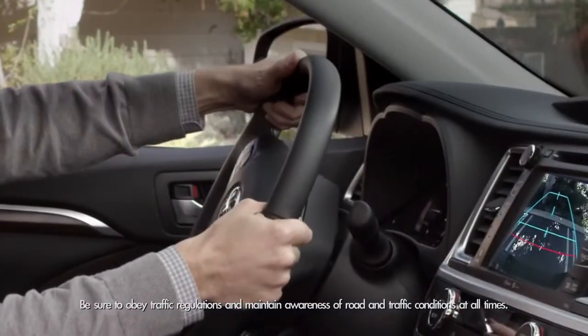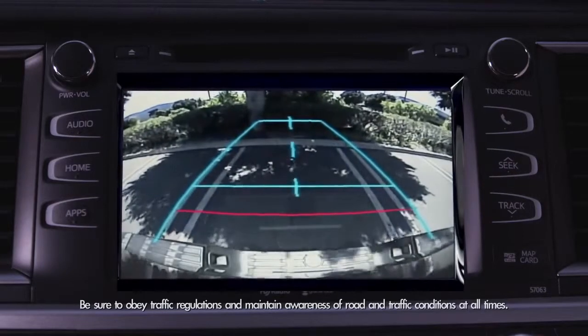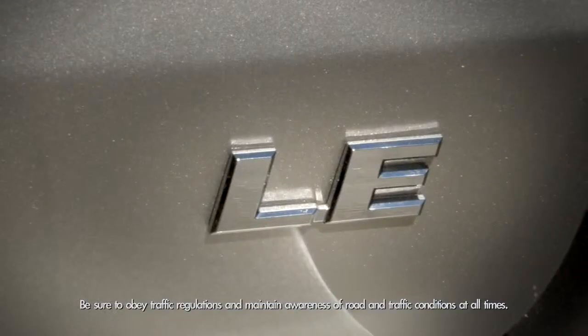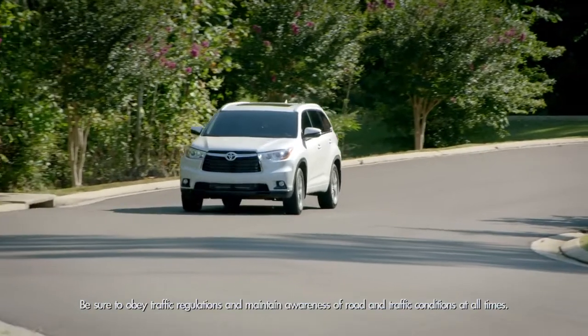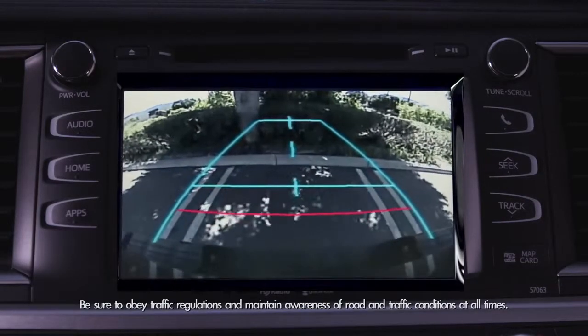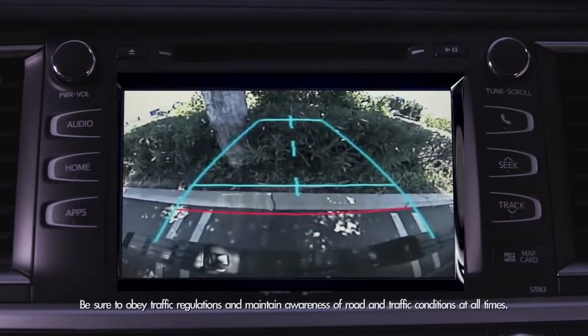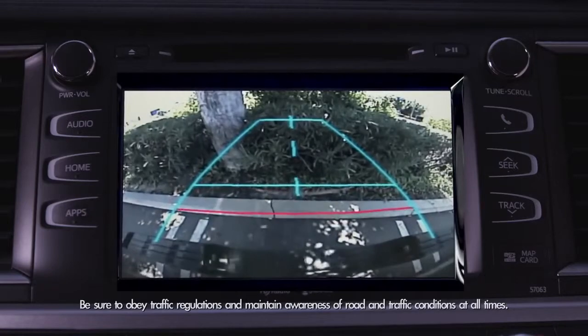As my dad moves the steering wheel and backs into an area, blue static guidelines appear on the right and left of the screen on the LE, LE Plus, and XLE grades. It's called the projected path, and it shows a guide path when you are backing the Highlander straight back. The width on the display is a little wider than your actual SUV.